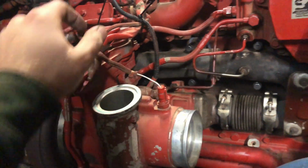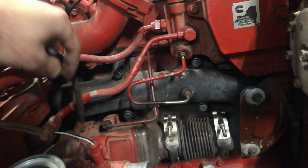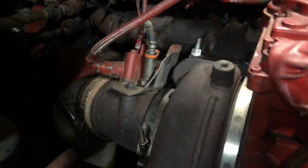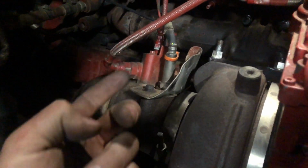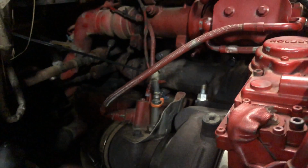Everything's back on there. I'm gonna cut the zip ties. You gotta zip tie this stuff or else it'll all get down there on the exhaust manifold or the turbo or something. There's so much emissions stuff going on here. Sensor, BGT, some more sensors. There's a pyrometer. Doesn't even read pyrometer in the cab. It is a computer senses it or whatever. We got some more busted zip ties back there.